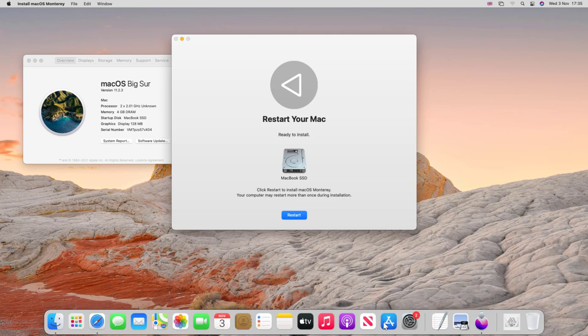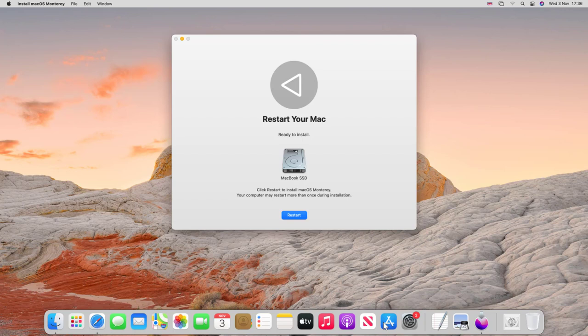And so far, that second phase after the download has completed, and now we want to restart it for the update to complete. This will take 45 minutes to 30 minutes. It can be shorter or longer depending on your network.